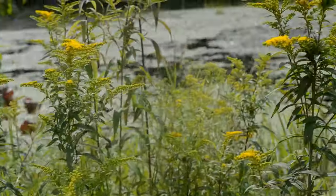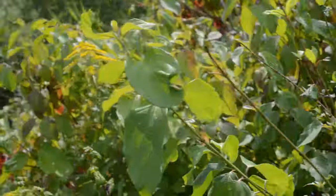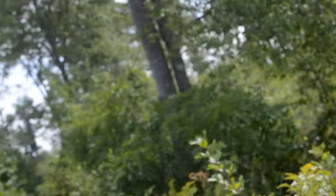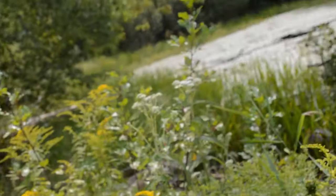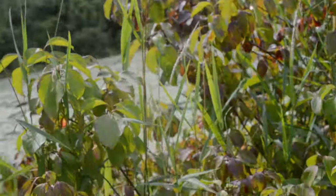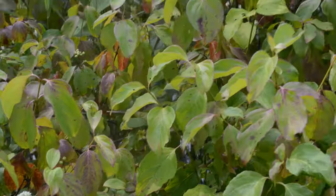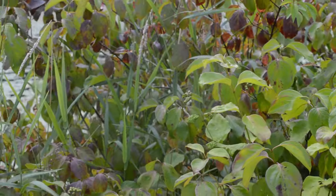Also, I recently learned, and by recently I mean I was scrolling through iNat, making sure I was getting the names of things right that I was looking at here, that there's supposedly a ton of poison sumac in here. And I don't know what that looks like. I mean, this is a viburnum right here.